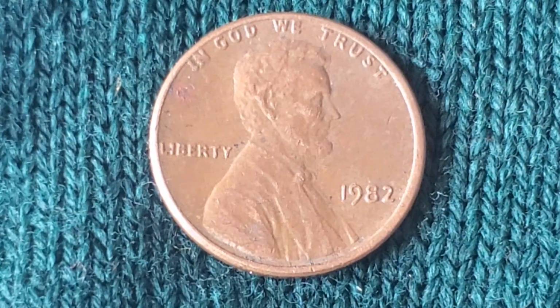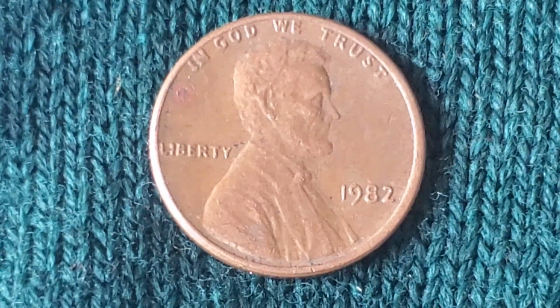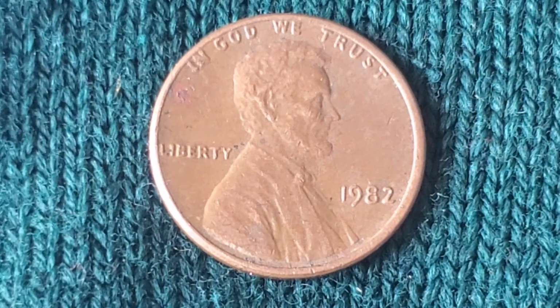Economic and social context. The early 1980s were marked by economic challenges in the United States, including high inflation and unemployment rates. The economic policies of the Reagan administration were aimed at curbing inflation and stimulating growth, which had various impacts on different sectors, including coin production.